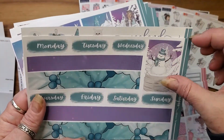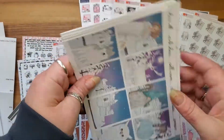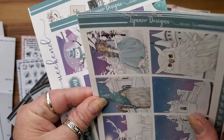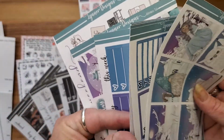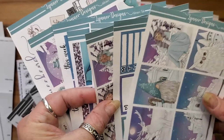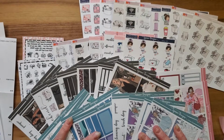Two. Three. Four. Five. 6, 7, 8 pages. Again, mini. Look at that. Would you just look at that?